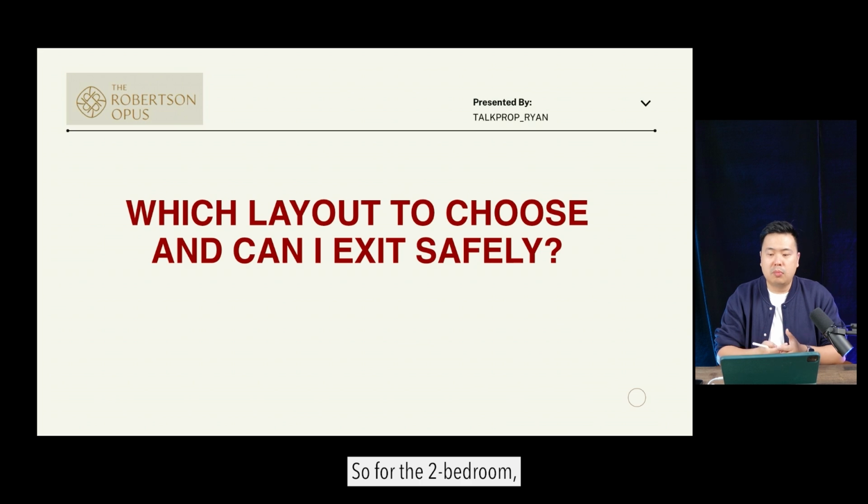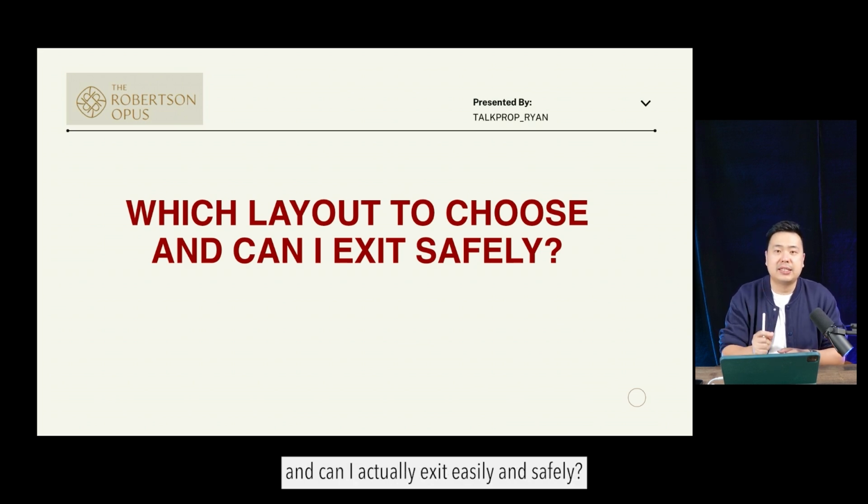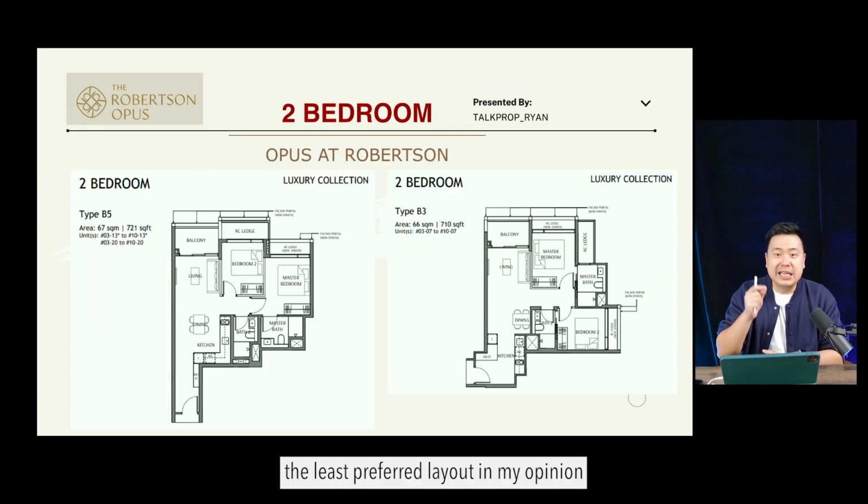We also have the B4 layout, which is facing another pool, just that the setback is shorter at 21 meters. For the 2 bedroom, the question I receive most on the ground is which layout to choose and can I exit easily and safely. For a start, I would want to share with the audience the least preferred layouts in my opinion and why you shouldn't choose them.